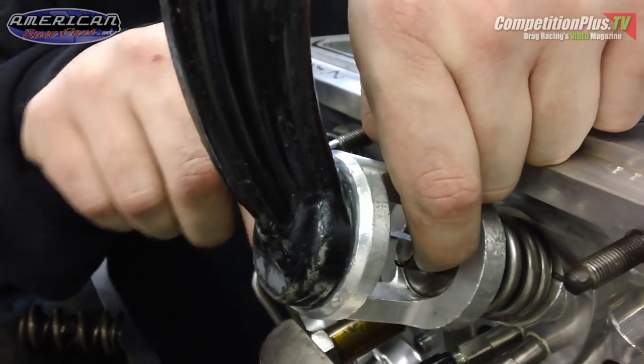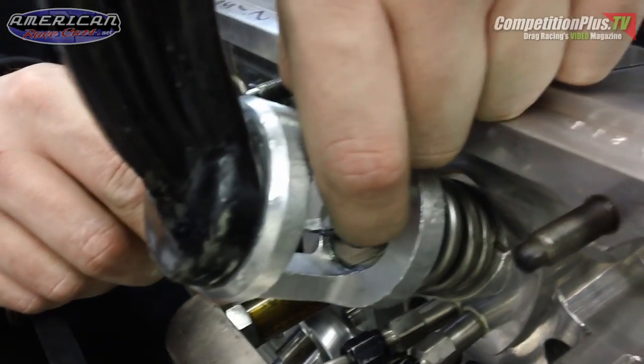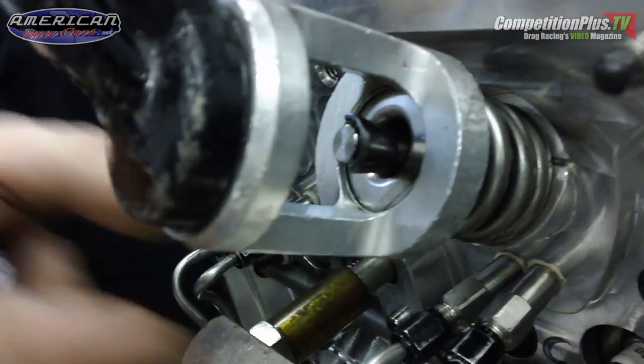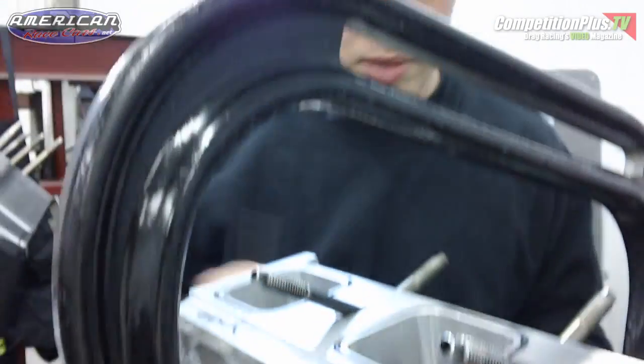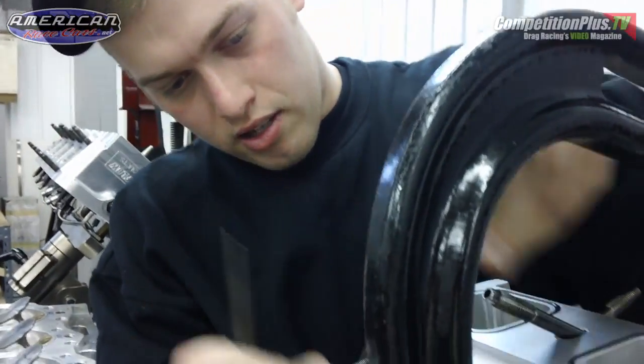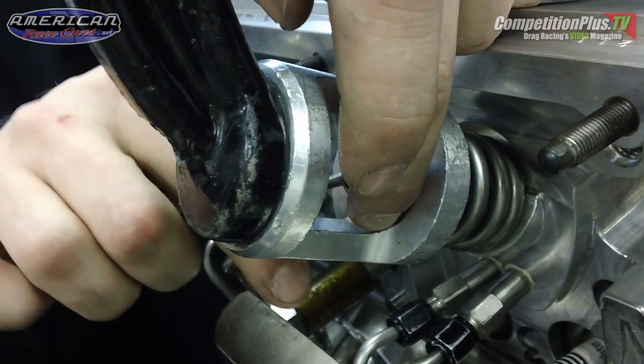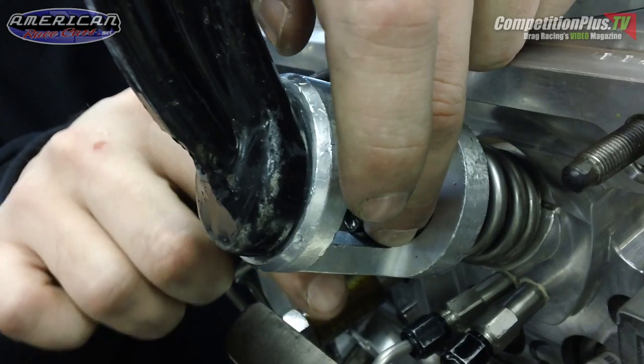Trying to put retainers on the valves so I can CC the heads. We're just putting valve springs in to give me some slight seat pressure, just so we can get all the heads matched up. And I should have had some grease on here to hold these on.